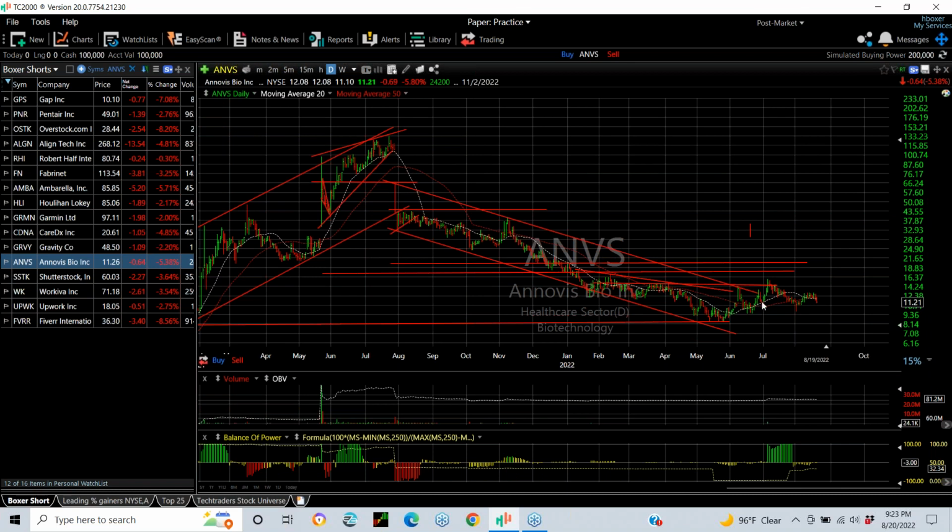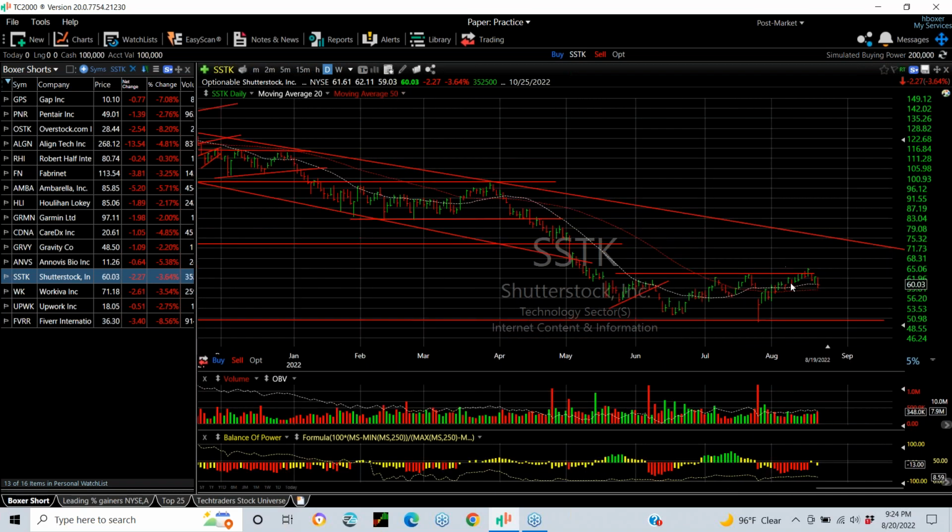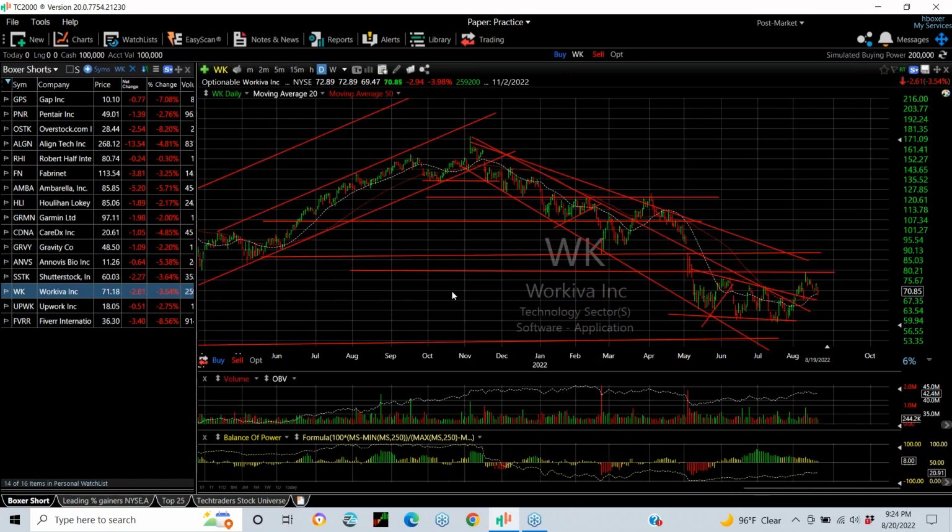ANVS, same kind of pattern. Many of these stocks are trying to base out, the ones that haven't broken out, but very, very vulnerable in my opinion if the market does roll. This is the kind of stock that doesn't participate in a rally, and that's the best you can do. When the bear wave comes, it'll hurt you. SSTK, same thing. Long downtrend. Trying to base out in here, but it looks like it could roll over just as well.